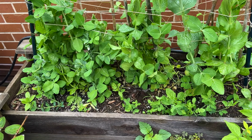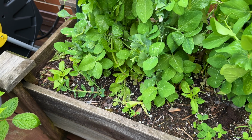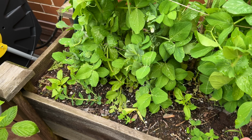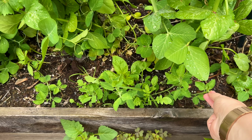However, I do have some sunflowers which have direct sown themselves. So I don't know if I'm going to attempt to move them where I normally plant, although sunflowers don't love being transplanted. I don't know if I'm going to leave them. We'll see. I do have some sweet peas that are growing up in front here.